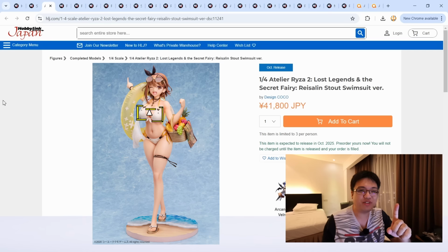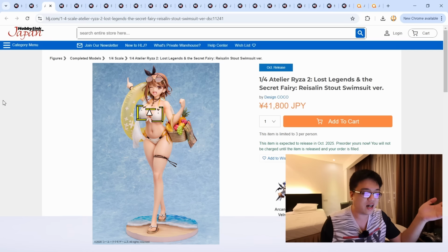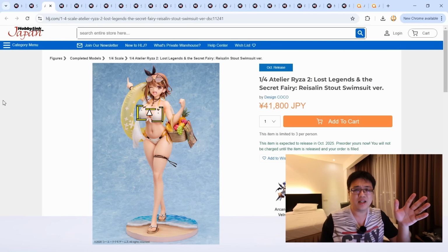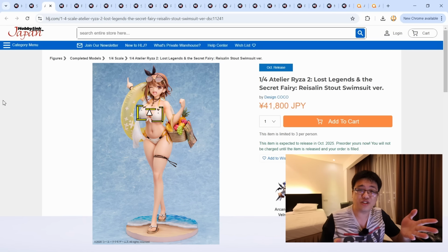You see, this is one very specific detail that many figure brands leave out whenever they do a Ryza figure in swimsuit. As we all know, Ryza is all about her thighs, and recently in OneFest Shanghai, we had this Chinese brand Solar Rain. They did a scale figure of Reisalin Stout in swimsuit. And in that video, I said that her thighs aren't being squeezed, not very attractive.